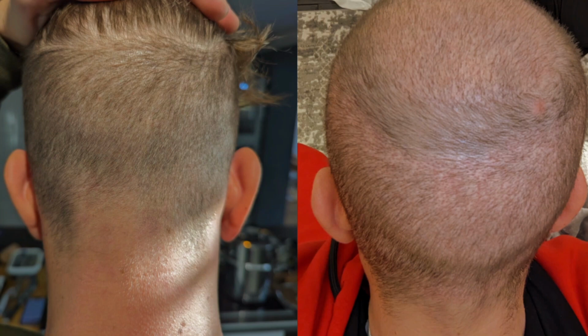donor area. The top does look quite good. I actually am pretty impressed with the top. It looks really thin now, but I think the hair's starting to fall out. We're getting to that stage where I'm now going to start losing all the newly transplanted hairs. But I was pretty impressed with what they've got.